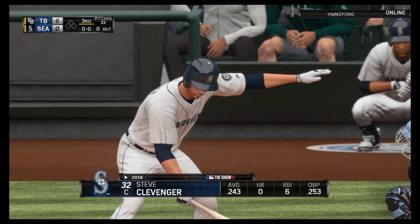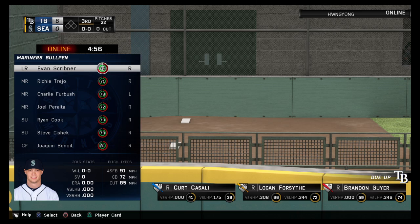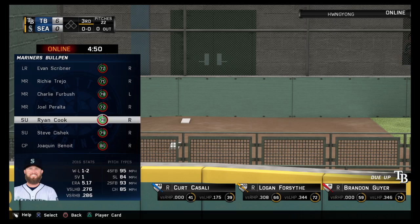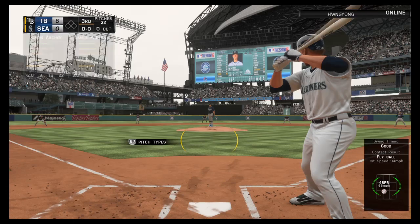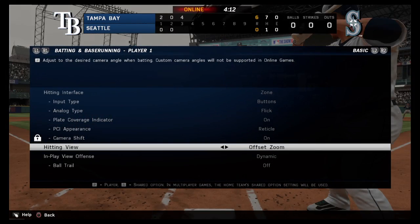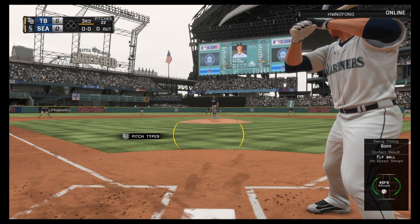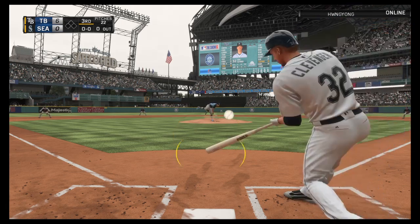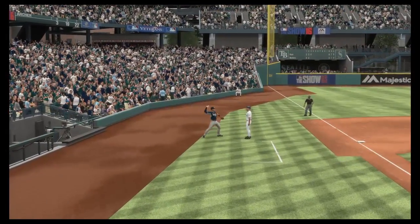Steve Clevenger digs into the box in the bottom of inning number 3. Well, you know, they've fallen behind by quite a bit in the early going here, so they need a good inning here to get them back in the game. Into the windup and the pitch. Swing, and he pops him up over toward foul territory. And he's retired here, 1 away.